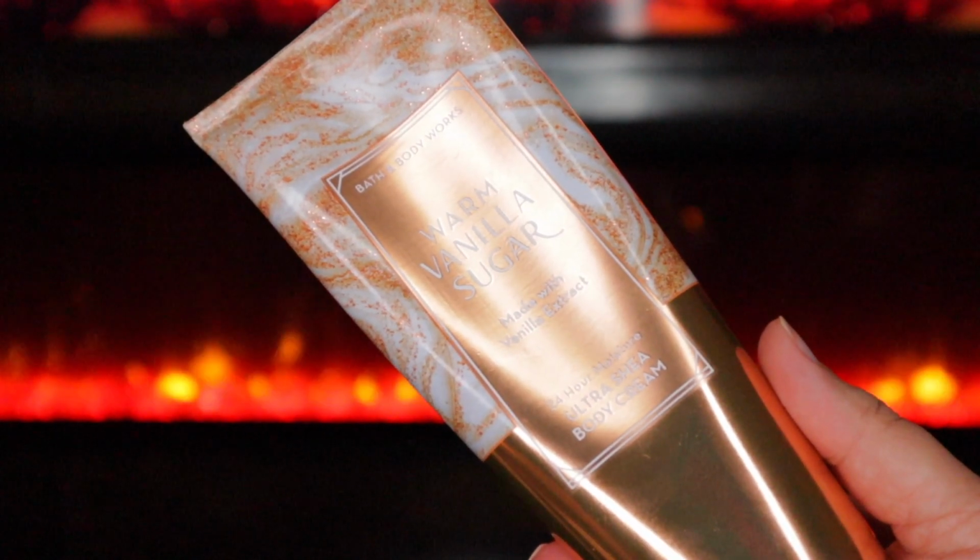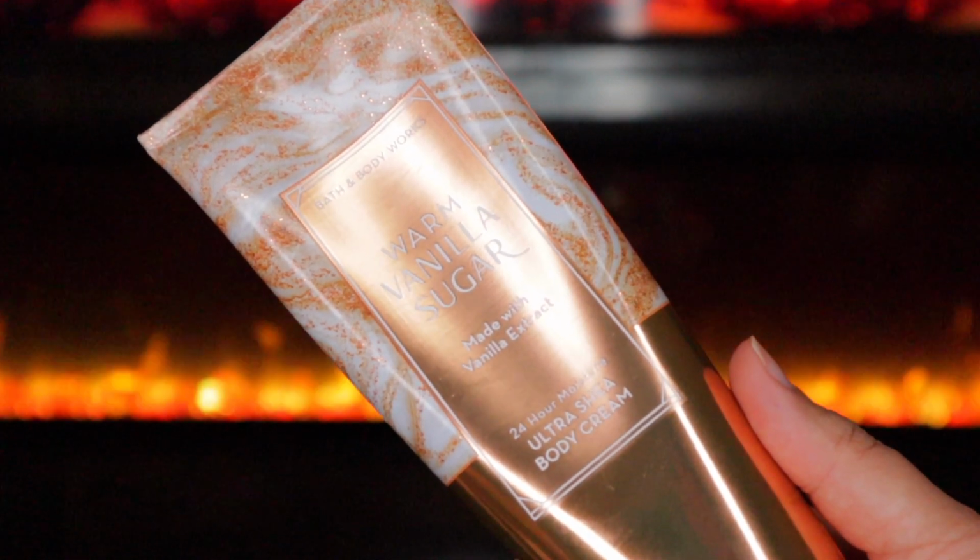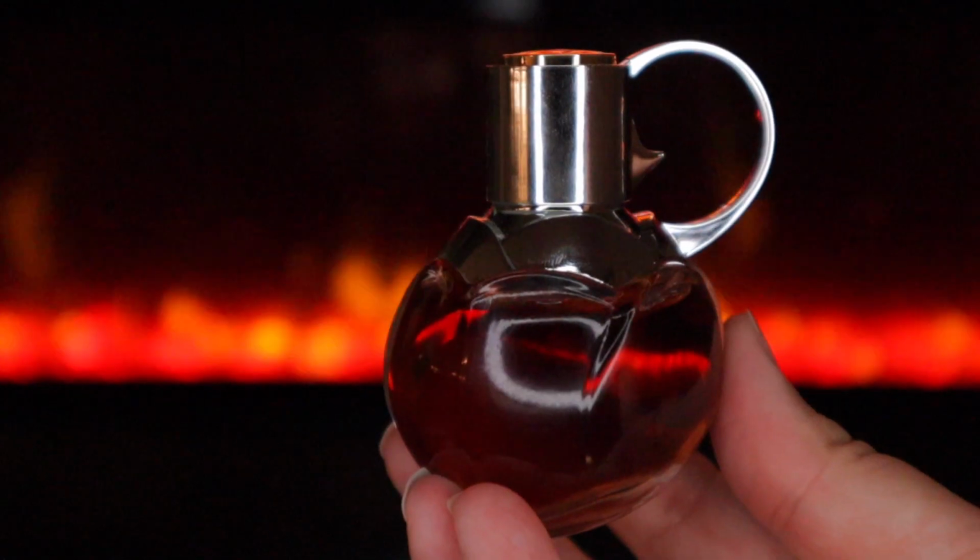Okay, then if you want to smell like you're kind of flan or dulce de leche, you gotta kind of do all three of these. But you're gonna start with warm vanilla sugar. This has notes of intoxicating vanilla, white orchid, sparkling sugar, fresh jasmine, and creamy sandalwood. So you're gonna put this on.